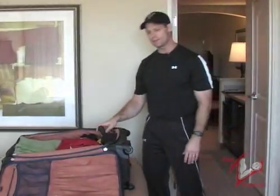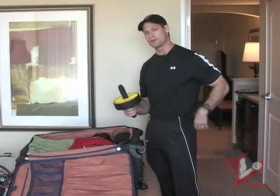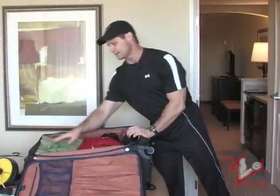If you happen to have some extra room in your luggage, you can take something additional like an ab roller. Target the abs and maybe your lower back a little bit. So those are some great things that I like to take with me as I travel.